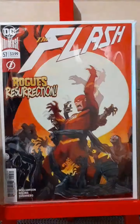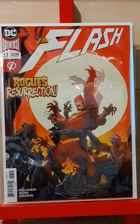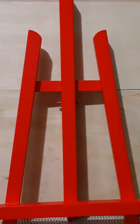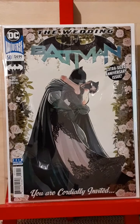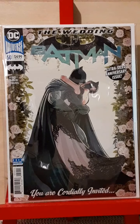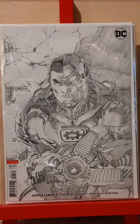What was in there was Flash number 57, No Justice number 1, and it also had the wedding issue of Batman. Well, we all know what happened with that, issue number 50. But what really got me, this was on the front cover. I'm surprised nobody picked this book up. It's going for $75, if not more. It's the sketch cover, Justice League number 5, with Cyborg on the cover. No ticks, nothing whatsoever. Beautiful cover.